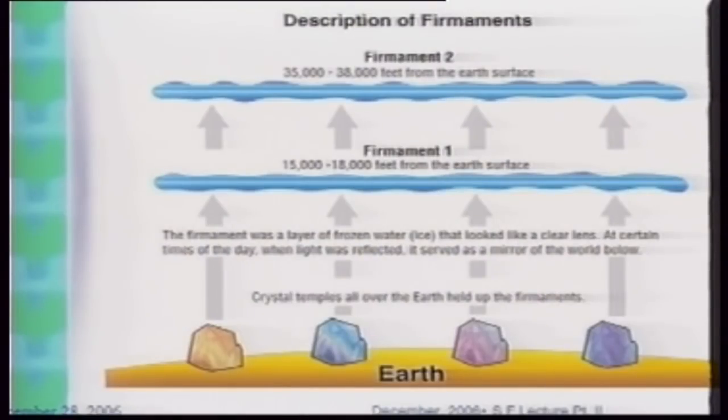And when they fell, as was to be expected, with the change in resonance patterns, the first or lower level fell first, and then the upper level fell second. The first was the so-called Atlantis flood, and the second one was the so-called biblical or great flood. And this opened up our atmosphere to where it is today. It's kind of like a crude, open atmosphere.